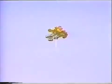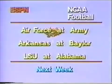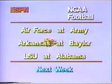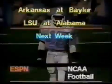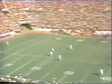The entire team did not get here until well into the dinner hour last night. They couldn't get an earlier charter. Some of the wide receivers and the quarterback coach did come up here because to play in Owens Field in Norman, Oklahoma, it is a tough thing to do. Next week, some of our games, Air Force, Army, Arkansas, Baylor, that should be a good one. And Bud and I will be LSU at Alabama.